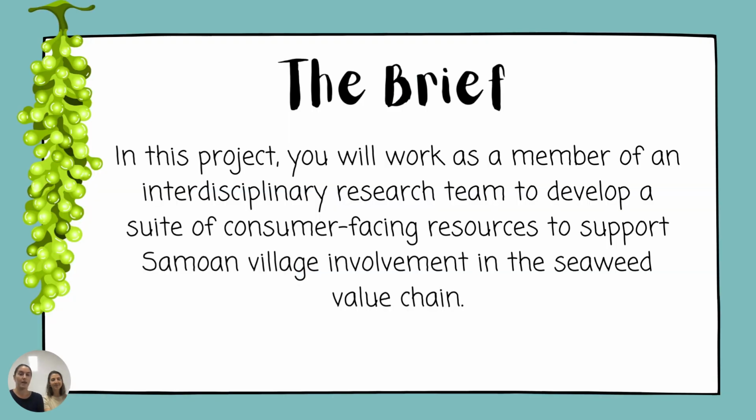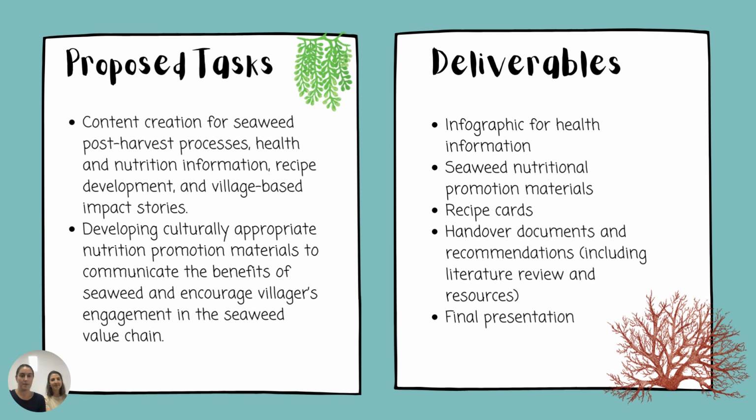This project was to work as a member of a team to develop a suite of consumer-facing resources to support Samoan villages around their seaweed value chain. So what does that mean?